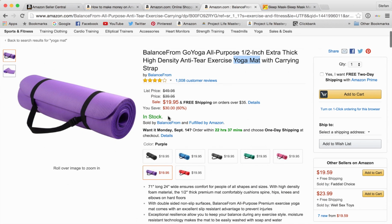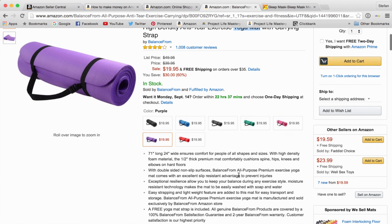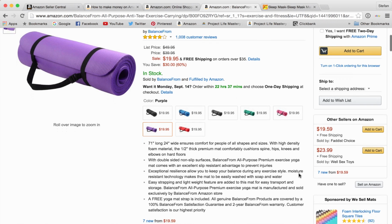You can select the price, the listing price, sale price of the product as well. Like I mentioned, you want to make sure you have a good profit margin, at least 30% to 50%, but ideally 50% with your product.